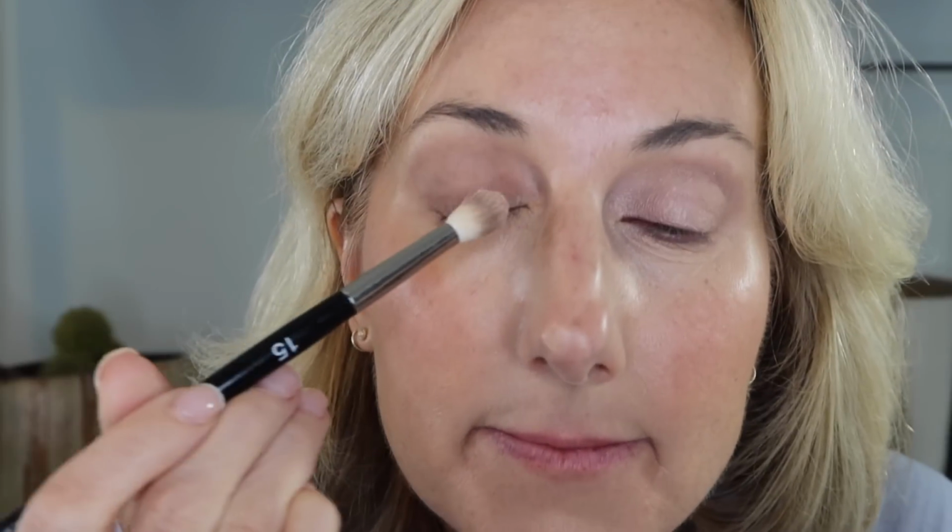And then I'm coming into this little topper shade and I switched to a Rephr number 15. Love both 16 and 15. And then I'm going to tap a little bit of this peachier, kind of lighter shade right on that lid. And it provides you with just a slight shimmer on that lid.